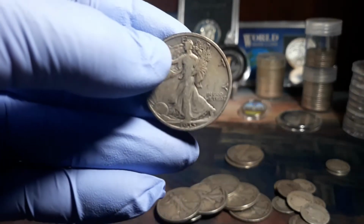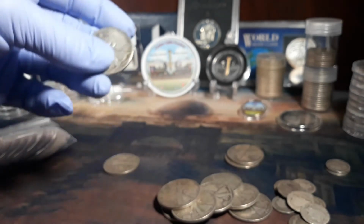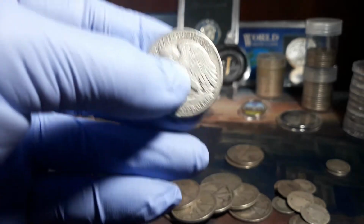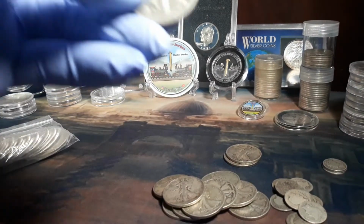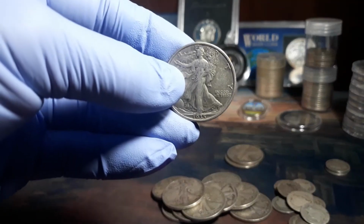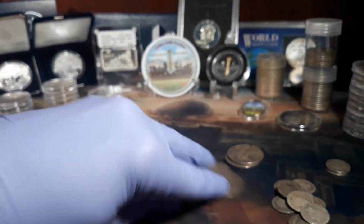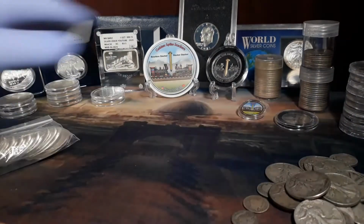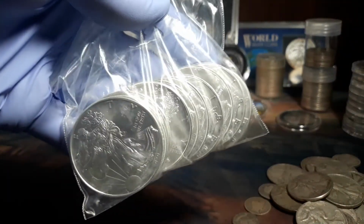It's the first time I've been looking at the dates too since I picked them up. Another 1935. And this one looks like a 1944. And my favorite Constitutional silver. And 1935. There we go. Handful of 1935s. So that was it for the Constitutional guys that I picked up there. Now, let's get that out of the way. Out into a tube, we got some Silver Eagles. All 2020s.